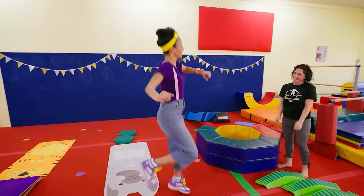Wait a second. I have an idea. Check this out. See, there's a bunch of squares in here. Kind of looks like a big waffle. What would happen if I put some bubble solution on this and put it on the fan? Ready? Three, two, one. Wow! It kind of looks like the bubbles you would see when you're getting a bubble bath. I'm gonna do it again. Okay, ready? Three, two, one. Whoa!